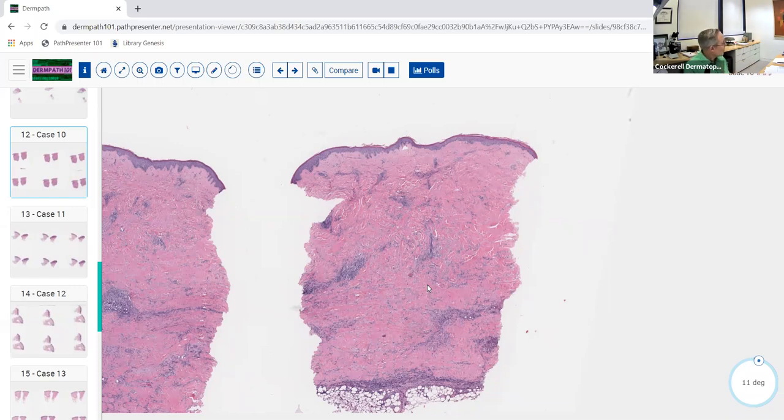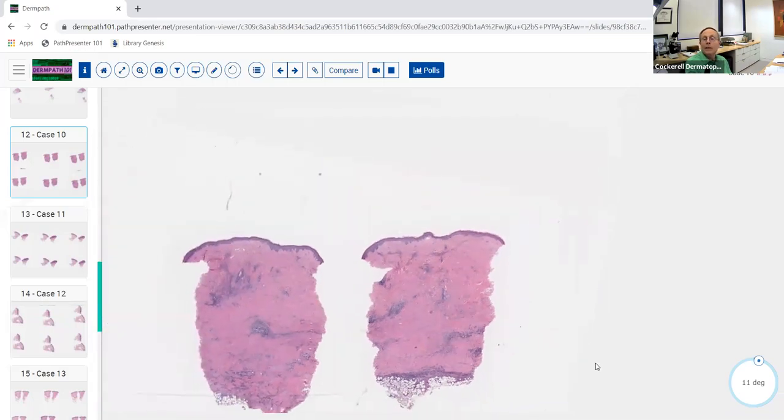We got through 12 out of 15, so we got through quite a few today. We'll add these last three we didn't make today the next time.